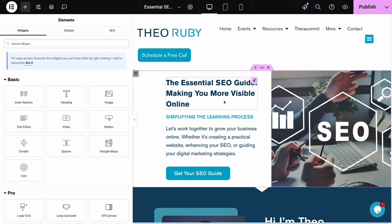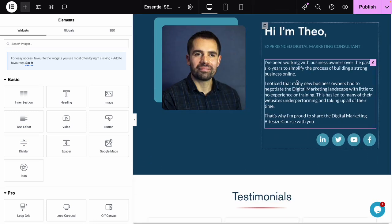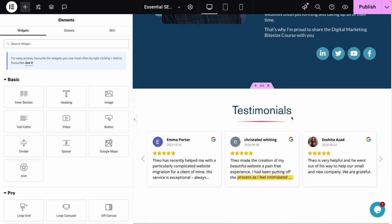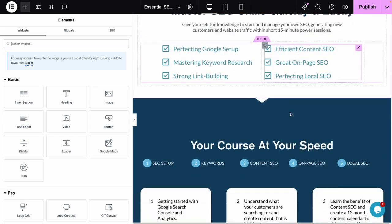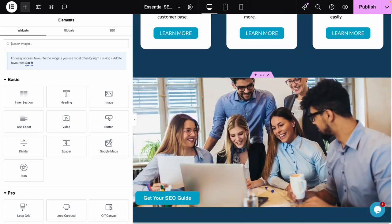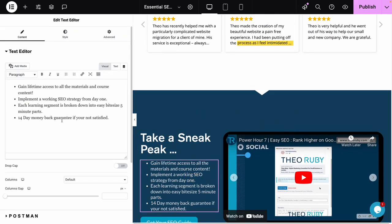So this is actually an SEO guide for therapists. And again, as you hover, you can see all these things are being updated. Let's go and give you an example. So if you wanted to change some deliverables, you would click on the right, and you can easily just edit on the left.